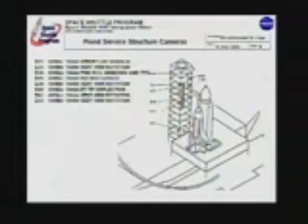Here's the cameras that are on the fixed service structure viewing the vehicle. And these cameras are also controlled. These cameras and the cameras that are on the MLP deck are all controlled by a POCS control system, remotely operated. The photo optical control system is in the PCC, Processing Control Center here at KSC.